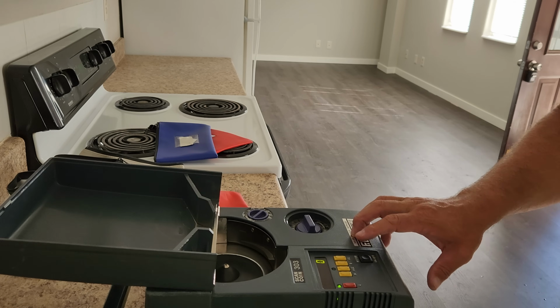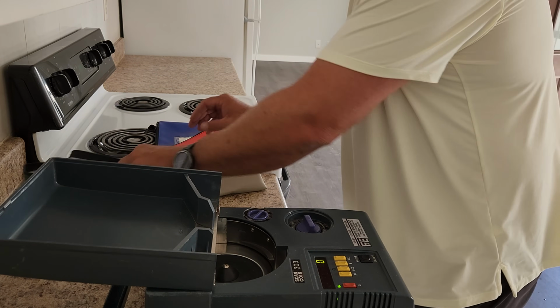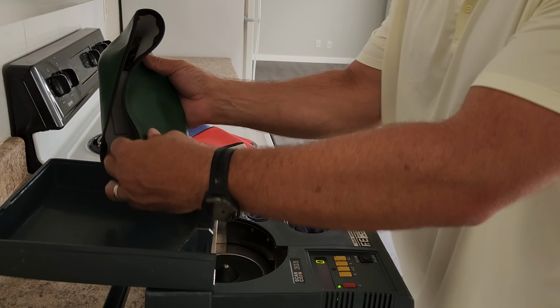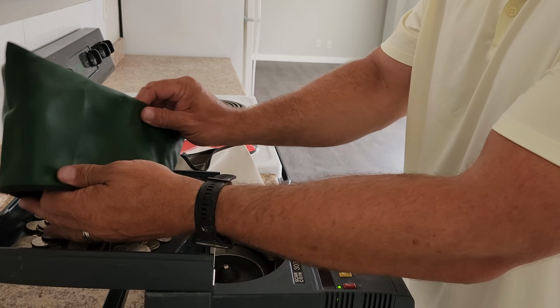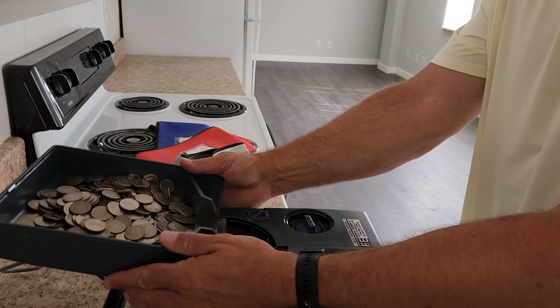All right, next up, that's those washers. Car wash, we'll do the car wash. Hopefully, it gets through all this.